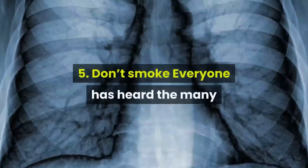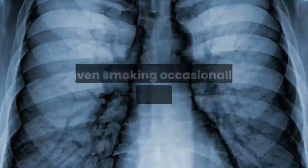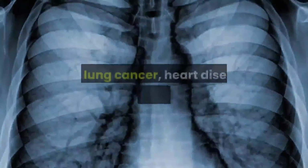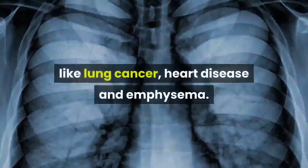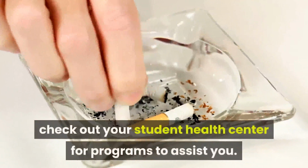5. Don't smoke. Everyone has heard the many life-threatening risks smoking poses, and even smoking occasionally can still put you at risk for ailments like lung cancer, heart disease and emphysema. For those looking to quit, check out your student health center for programs to assist you.